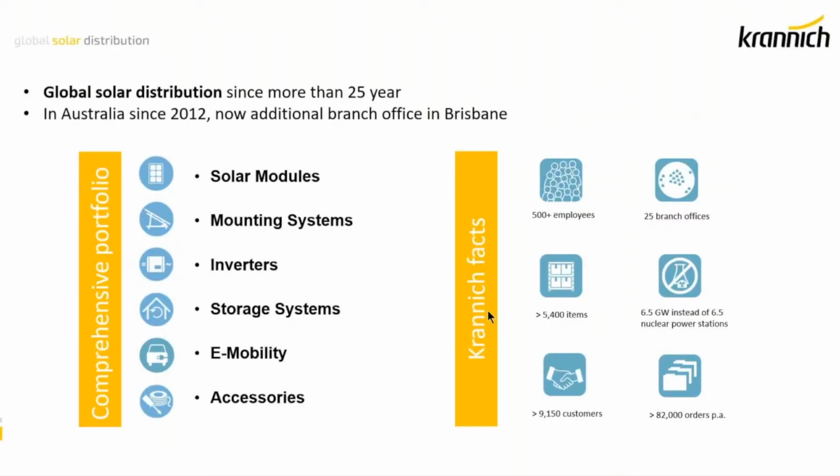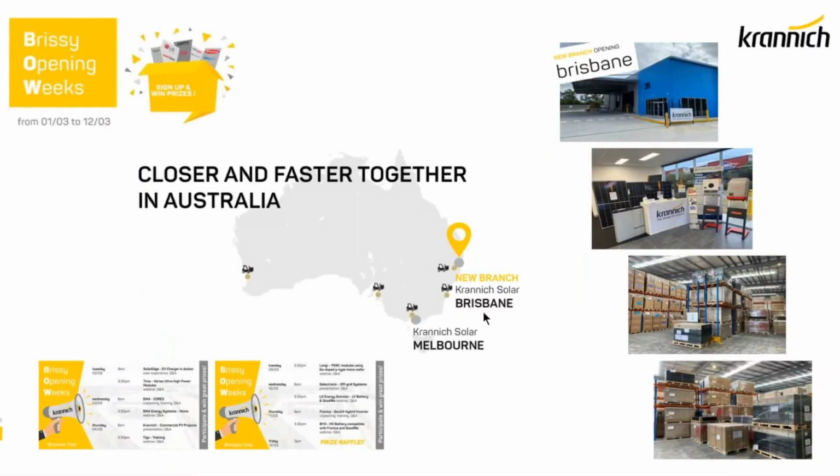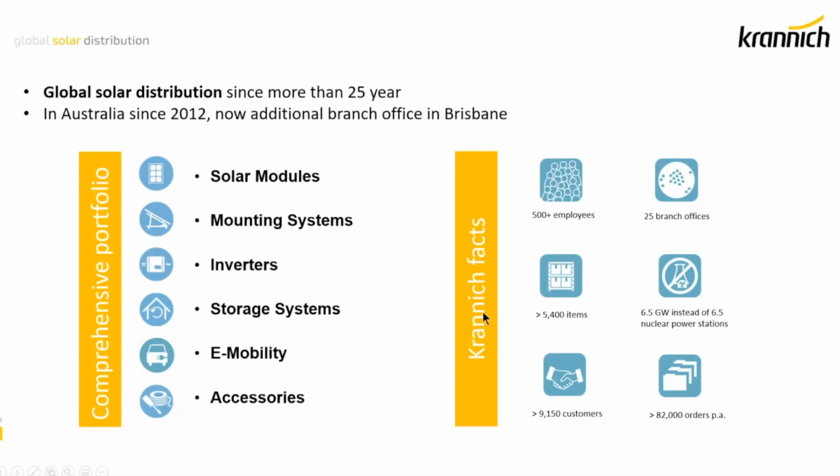We are a global distributor of PV systems. So basically everything you need for your PV system, for your solar system, it starts with panels, the mounting system, inverters, down to storage systems and e-mobility, which is really a rising trend. So everything you need, we've got you covered. Please contact us. We've got everything in stock and available.